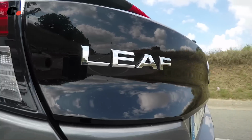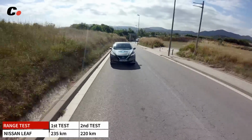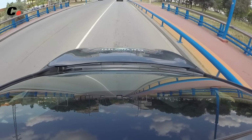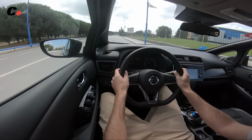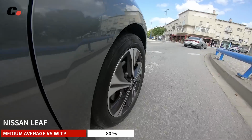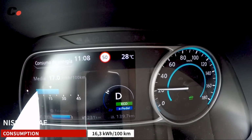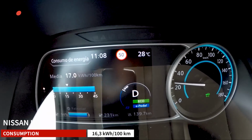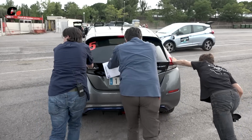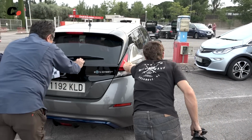kilometers. Nissan Leaf. 235 kilometers the first day and 220 in the second one. The Leaf was the only car that achieved a lower range on the second day. The Nissan result was far from the WLTP homologated. The average of 228 km means only 80% of the promised range is achieved. This result, a bit disappointing, is probably due to the high consumption of the car, with a figure of 16.3 kWh. The Leaf runs for an additional 24 km when the battery was officially at 0%.